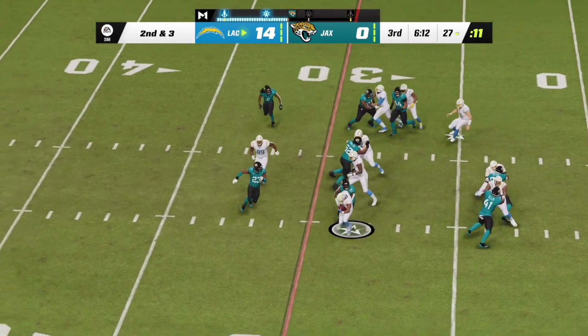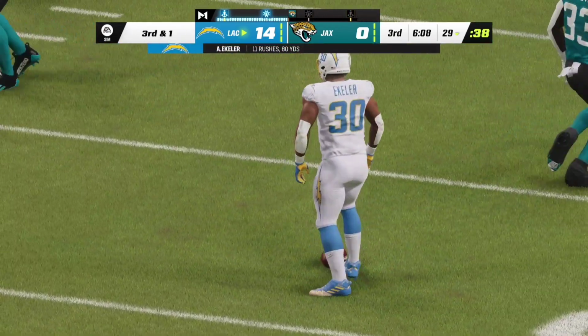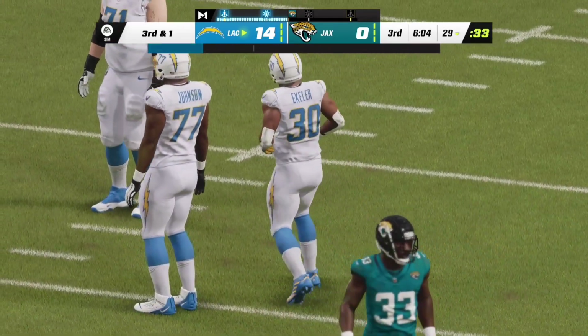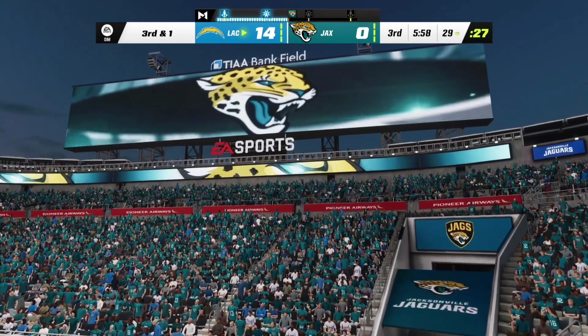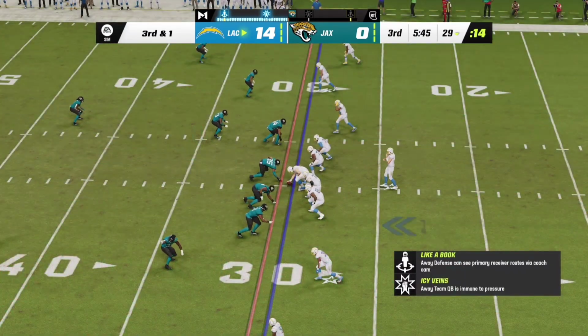Out of the gun, Eckler running it. And this won't be enough to pick up the first. A gain of 2, 3rd and 1. But not much on that run, Charles. No, that's exactly the way to execute a run blitz there. They guessed correctly that they would move the ball on the ground, honed in on it, and stopped them. Mark that down for a win in the defense's column.